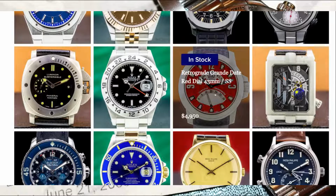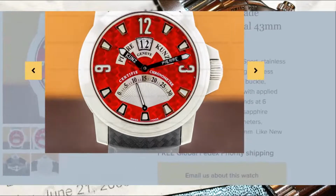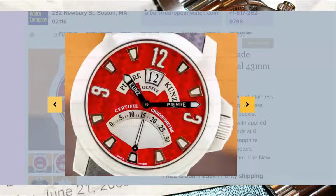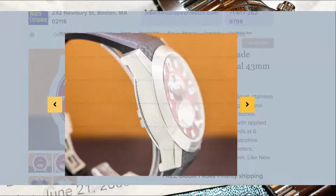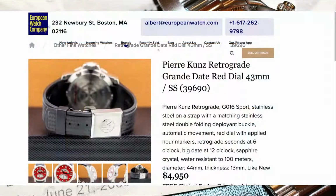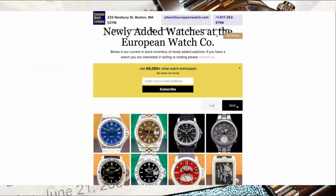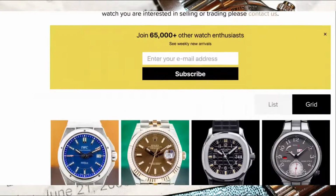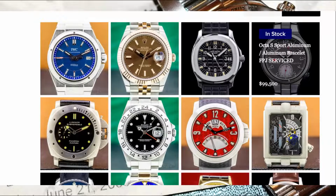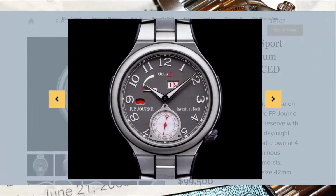What is this thing? This thing's interesting. I've heard of this brand, but that's the most I've done is heard of it. So let's see what's going on here. You know, I've always liked this Jorn. This is an aluminum watch. Isn't that crazy? This is an aluminum watch.